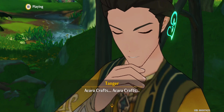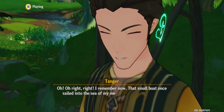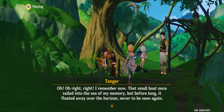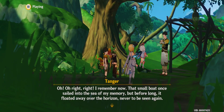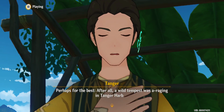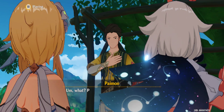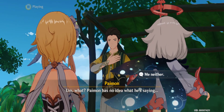Akara Crafts. Akara Crafts. Oh! Oh, right. I remember now. That small boat once sailed into the sea of my memory, but before long it floated away over the horizon, never to be seen again. Perhaps for the best. After all, a wild tempest was a-raging in Tangier Harbor. What? Paimon has no idea what he's saying.